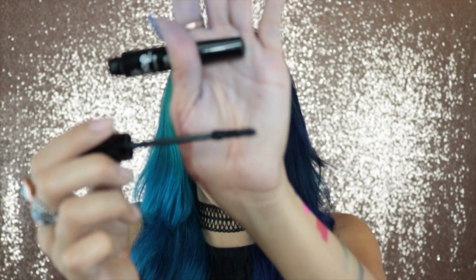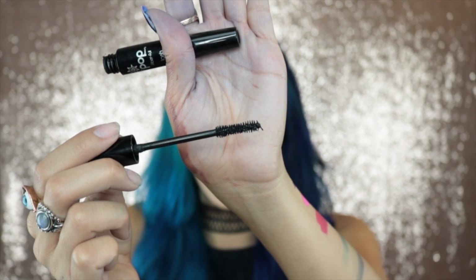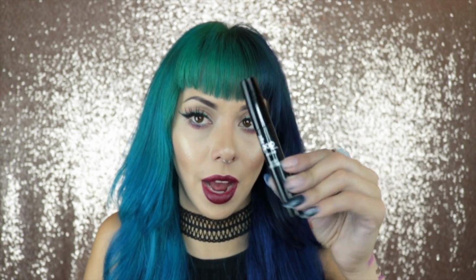So the next thing is the Lash Extension Fiber Mascara. I actually really enjoy this mascara. I like the natural wand that's on it. I'm gonna have to try this without lashes, but I actually like wearing this with my lashes to kind of mend my natural hair to my eyelashes.